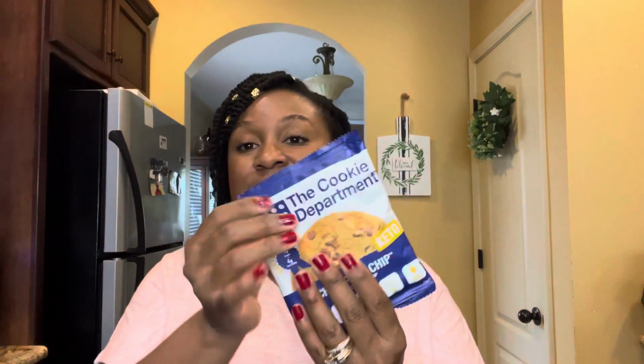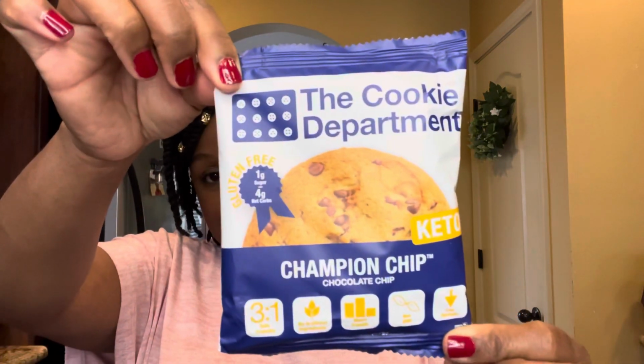So the ingredients sound pretty okay to me. Let's look at some of the nutritional facts. The calories are 250 calories. Total fat is 22 grams of fat. Total carbohydrates, 21 grams of total carbohydrates. But listen to this. Dietary fiber is 5 grams. Total sugars, 1. Sugar alcohol, 12. So that makes this one 4 net carbs per cookie. And this is the chocolate chip cookie. Let you guys see that.